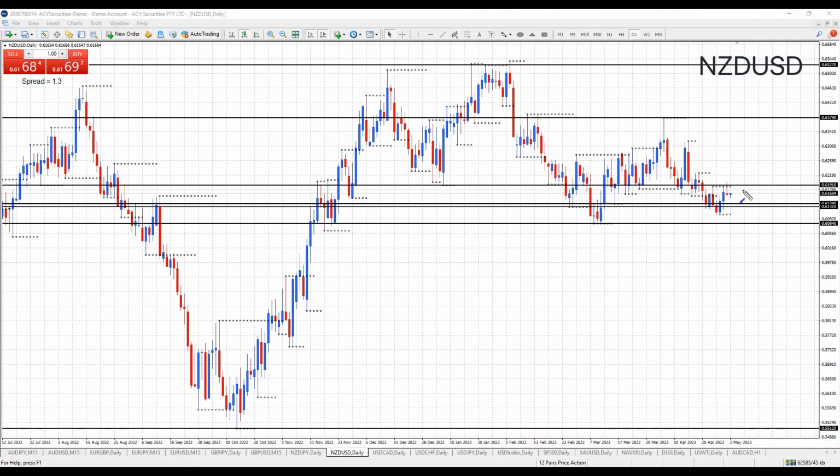Alright, last pair to review for today, New Zealand dollar. Getting rather range bound here. We did have a rally last week from daily support area, 61.39 down to 61.31 here. But we closed below once more weekly resistance, 61.91 from over here last week, and yesterday we tested it and you can see we rejected it.